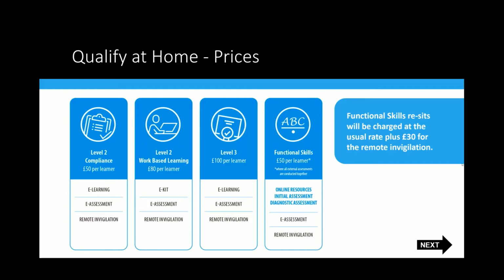Question from Sue. If a learner is unable to take the test on the day it's originally booked, say due to illness, will they have to pay the full price for the exam to rebook? So usually what we say is if you cancel 24 hours prior to the exam, then we can just rebook the session for you at no cost.